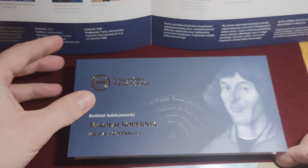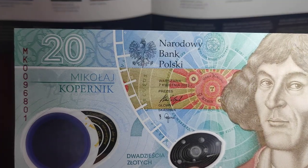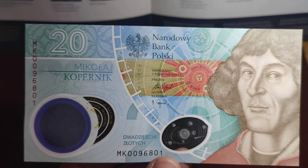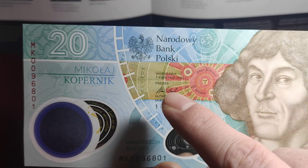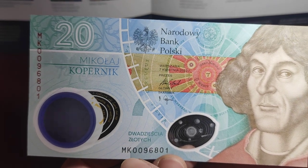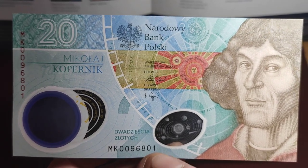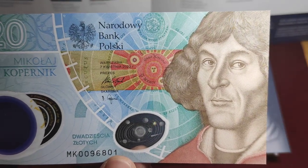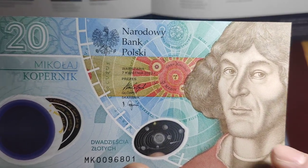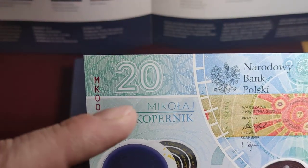So let's see. I've got one here. It's 20 zloty. This banknote was issued by the National Bank of Poland on the 9th of February 2023, but the date here is the 7th of April 2022, and MK means Mikołaj Kopernik, so that's the name of the series, MK, and the number. We've also got the stylized portrait of Nicolaus Copernicus, and a fragment of the heliocentric system from his works. And here is 20 zloty.